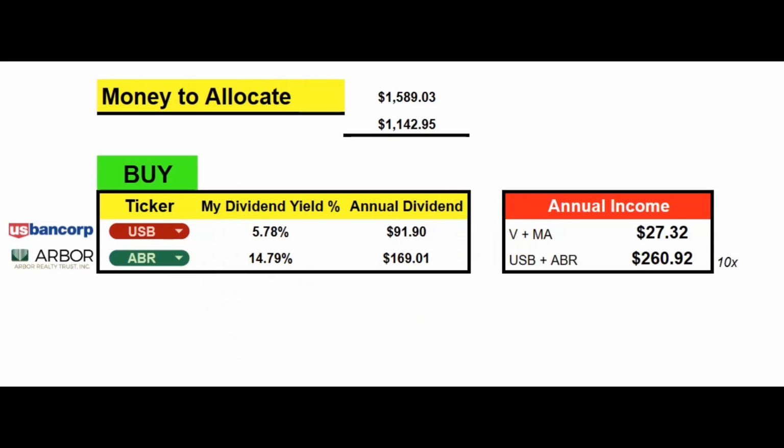I can't afford to have a stock that pays less than 1% in dividend yield, even though they have very high dividend growth. With ABR and US Bank, I have a nice dividend yield and also very nice growth, so this is a better combination for myself. From the money allocated to US Bank, I'll get $91 in added dividends, and for ABR over $160, $169, which is really nice. Summed together, my annual income with US Bank and ABR will be $260 a year, when with Visa and MasterCard it would be only around $26, $27.